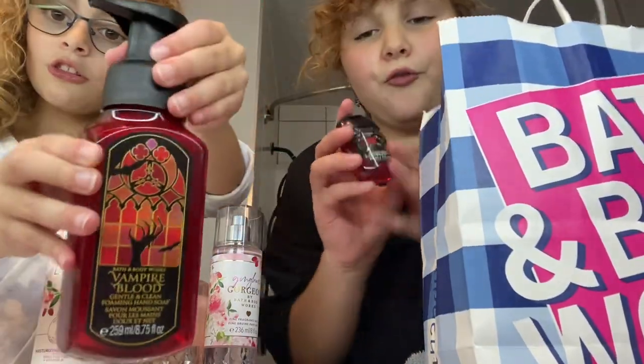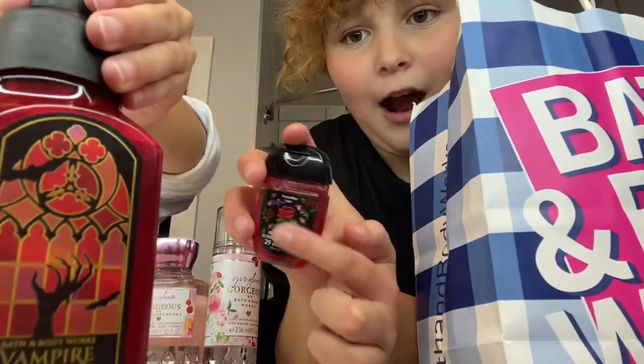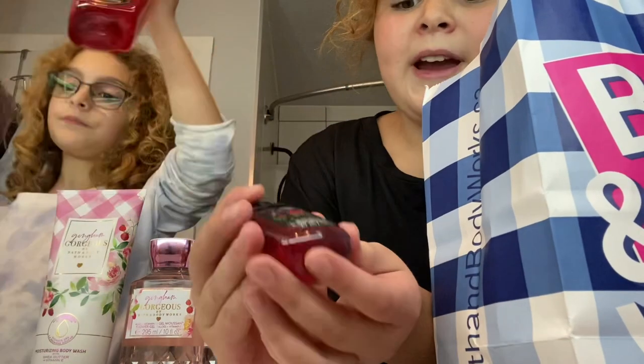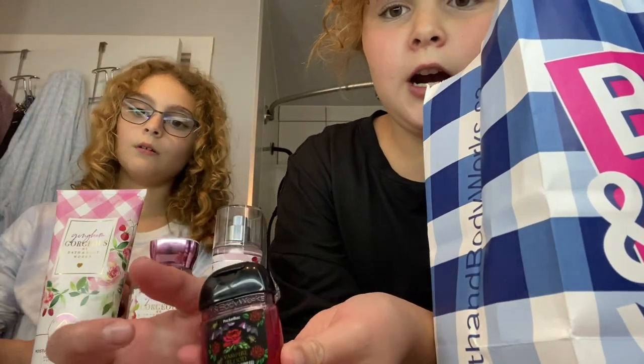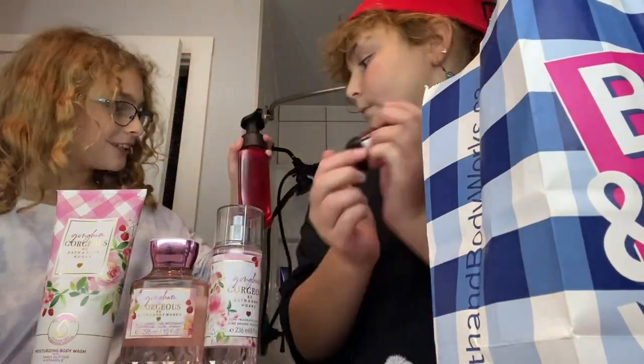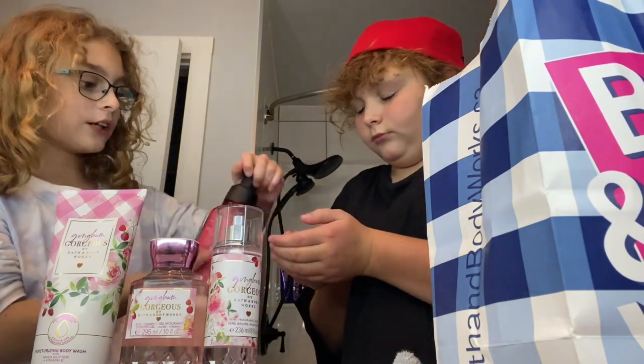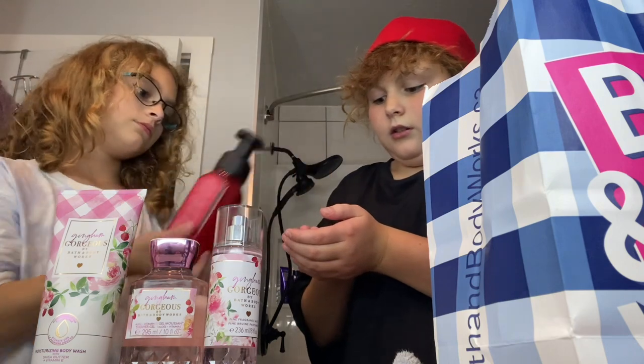It used to, so look, vampire's blood used to have like a bat on it. Look, but now it has this logo and look at that logo. It was way different because the vampire's blood used to have a bat on it. This really looks like vampire's blood. Okay, it does. I want it.